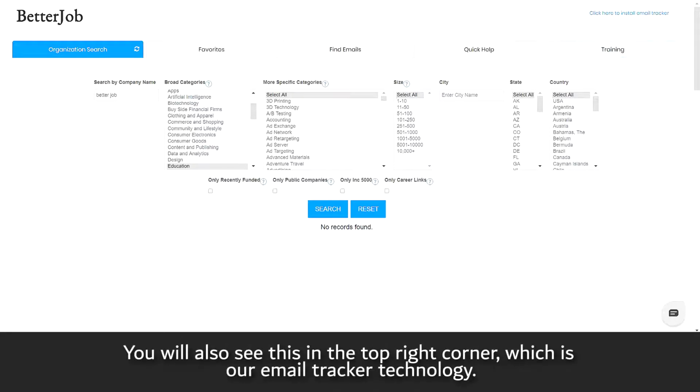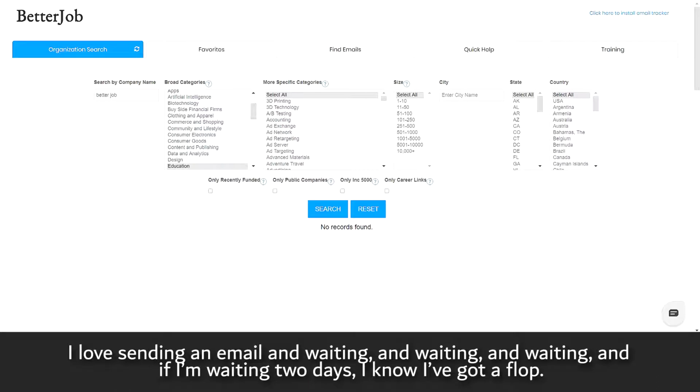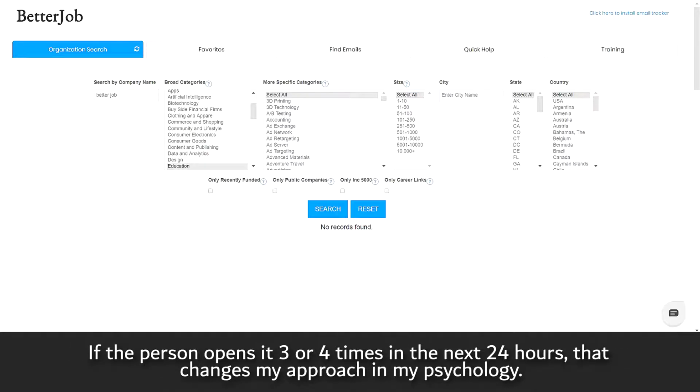You will also see this in the top right corner, which is our email tracker technology. This is pretty unique, and I love this. In a different lesson, we'll walk you through how to use it to see if your recipient opens your email. I love sending an email and waiting and waiting and waiting. And if I'm waiting 2 days, I know I've got a flop. If the person opens it 3 or 4 times in the next 24 hours, that changes my approach and my psychology.